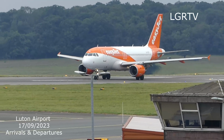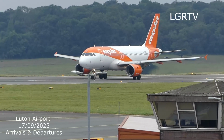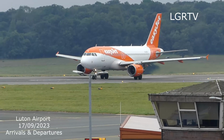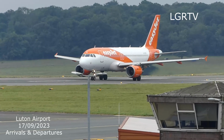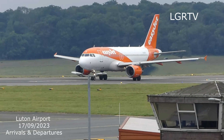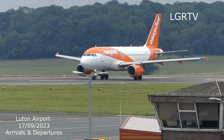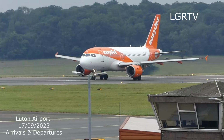Keep the bloody camera still. Wizz Air's going around the back of us, so there's no point in trying to get that. Come on in, when you're ready.